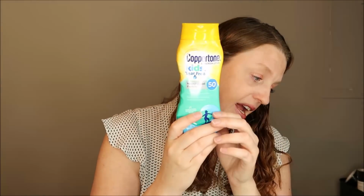You guys would pay $4.97 for this, but then you guys can submit a $2 rebate with Ibotta, making this just $2.97. So I mean, it's pretty decent. In my opinion, I think it's a pretty decent price, because I just have no sunscreen, so I've just been stocking up on it. Gotta be safe.